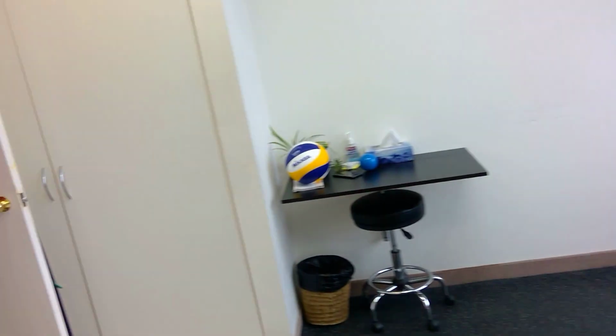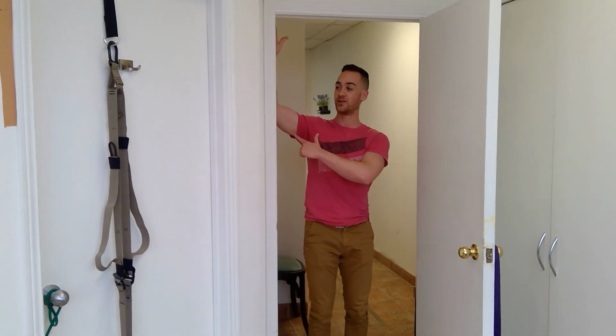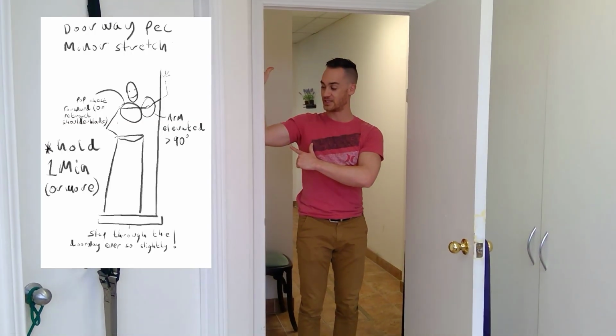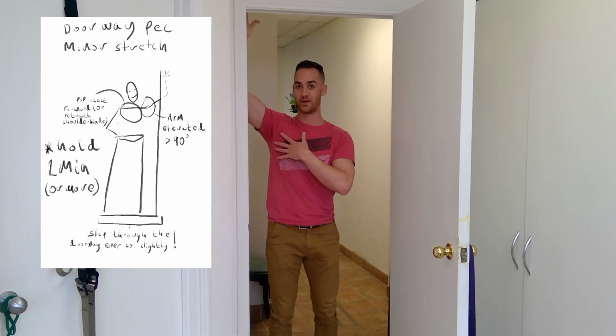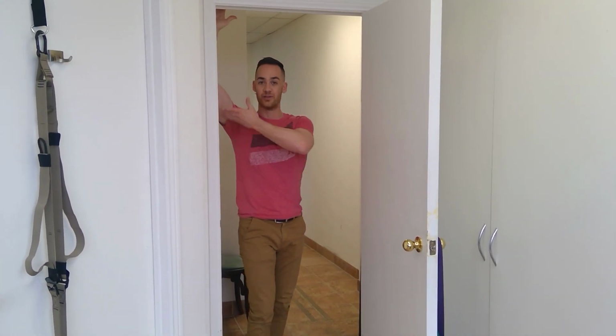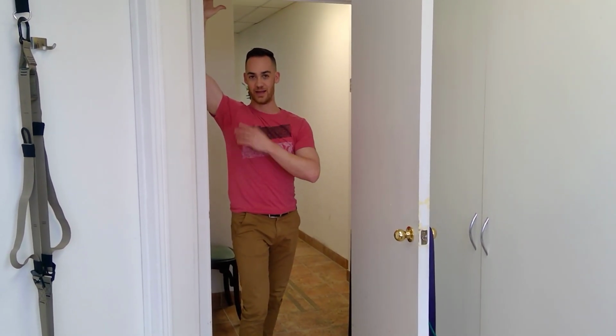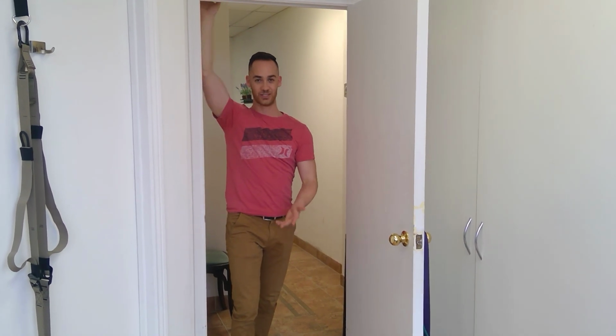You can also do that same sort of stretch just by going into a doorway and elevating your arm up. It's not at 90 degrees. That's more of a pec major stretch. Pec minor you can access by elevating your arm a little bit higher, maybe 30 degrees past 90, and then just take 3 inches of step through your doorway, and boom, I can feel it right away. You're not trying to set an Olympic record with this, just a couple of minutes in that position, and you're all set. Okay, so there's 2 stretches that you can do that can be very helpful as well.